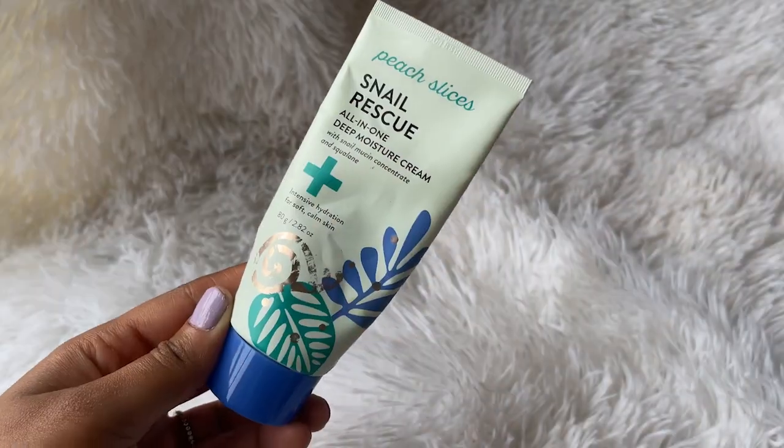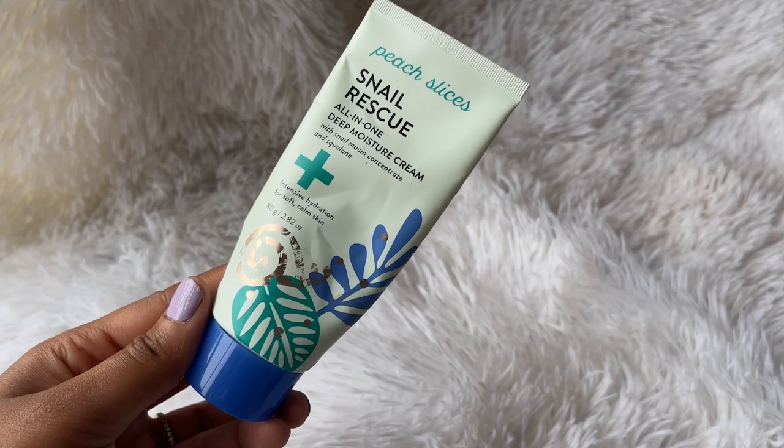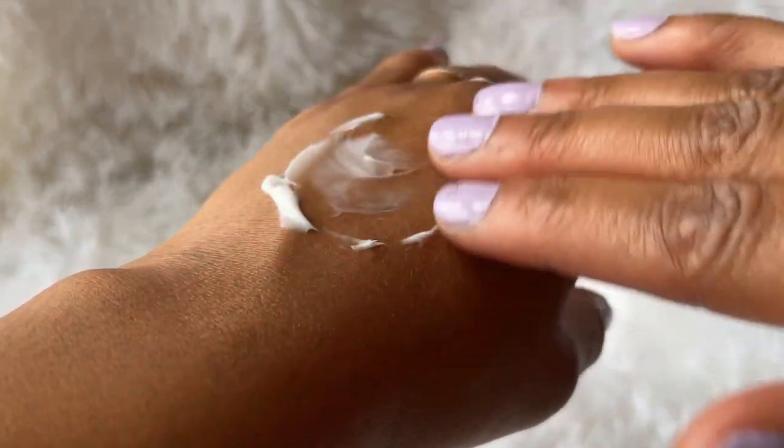There are two versions of this moisturizer, and I got the Deep Moisture Cream because I have dry skin. My only complaint about this is the same about the other moisturizer I'm going to mention, and that is that it's really nice, but I just want something a little bit thicker, a little bit more moisturizing for my skin. And that's just a personal preference thing because, like I said, it is a nice moisturizer. I think that if you have normal or combo skin, you'll really like this moisturizer. And even if you have dry skin, you might like this too.